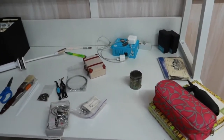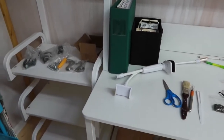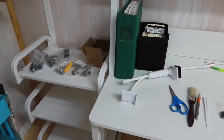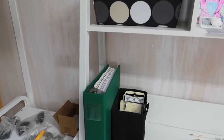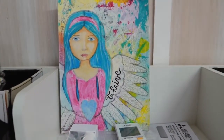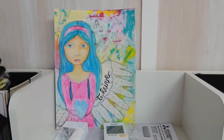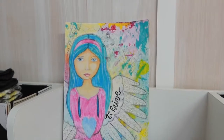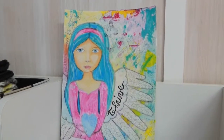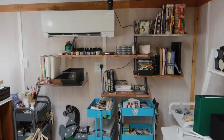The desk area and printer stand area is still very much a work in progress. I still have to get all of this stuff into the studio, but I did find this one that I painted years ago, and so I thought, why not just throw her up there, a little reminder. And then lastly, this is that shelf area.